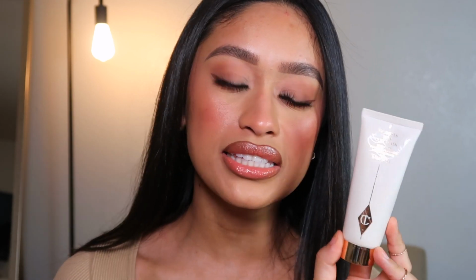And then of course another mask that I've always loved is the Charlotte Tilbury Goddess Skin Clay Mask. This is, again, a really good one just to tighten your pores, really get rid of any extra dirt or oil if you're wearing a lot of makeup throughout the week. So this mask is a really good one that I don't mind using like 4 to 5 times a week, just because of how gentle it is.